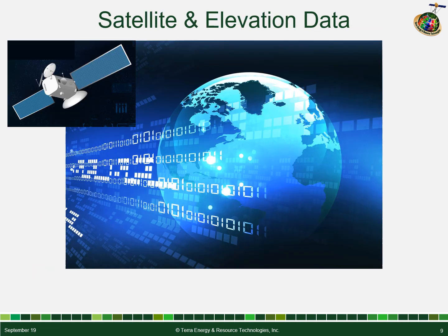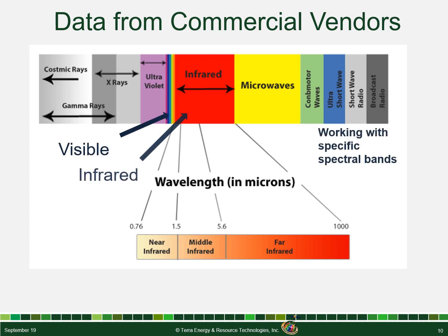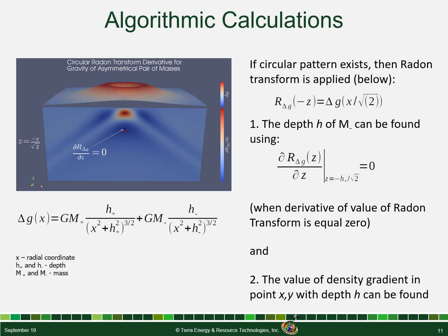How does it work? Well, satellites capture a broad spectrum of data, converting it to digital values, which can be analyzed in myriad ways. Terra acquires the data from commercial vendors and applies its methods to specific spectral bands. Then we do our processing, calculations, and interpretation for the various respective methods.